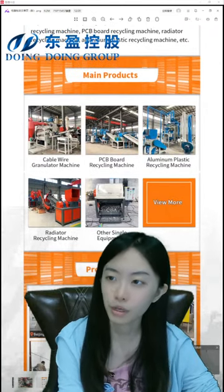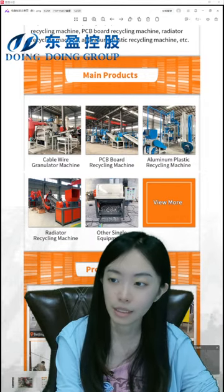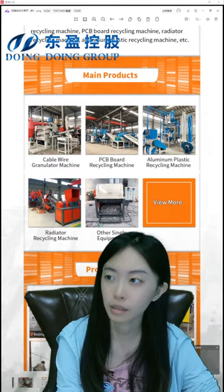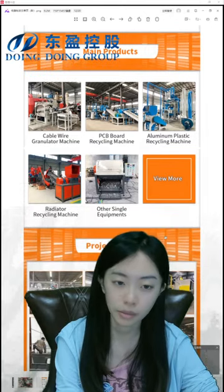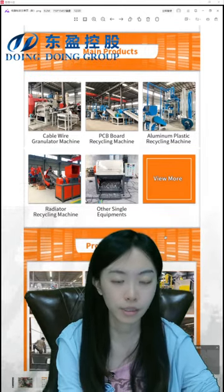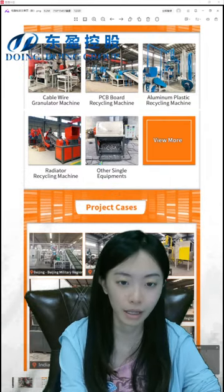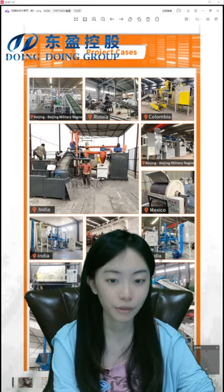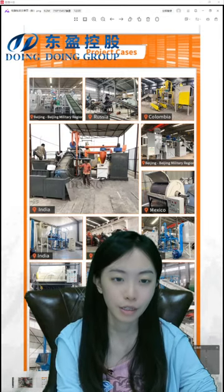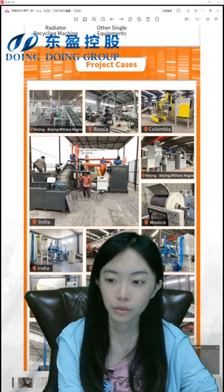And here are the main products. Besides the PCB board, we also have the aluminium plastic recycling machine, the copper wire recycling machine, and the radiator machine. Later I will show you the lithium battery and solar panel recycling, how to recycle it, and what kind of products we can get. If anybody is in this live show, I'm not sure, you can leave your questions to us, so we can know what our clients are worried about and give you this introduction.